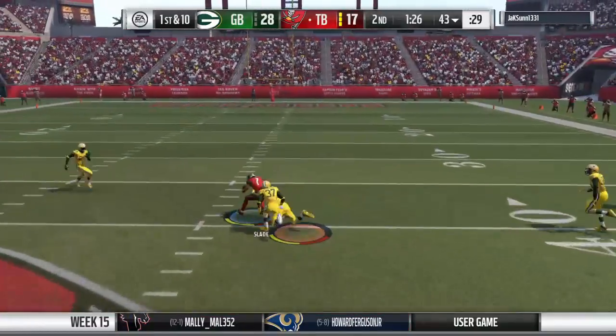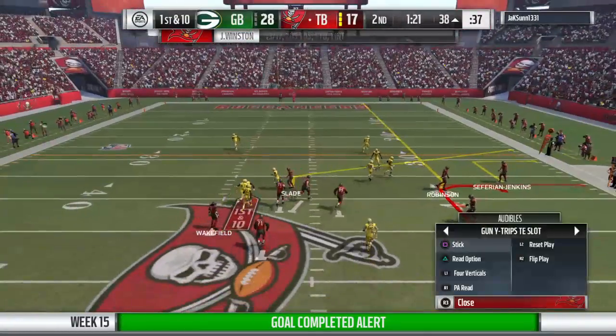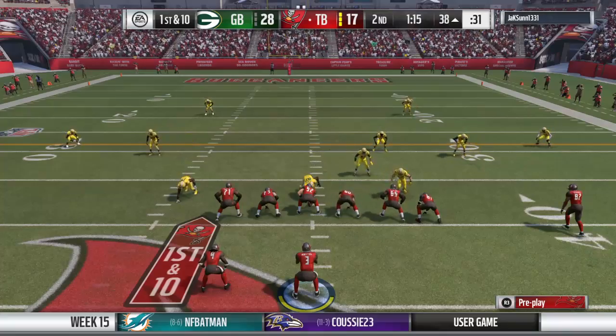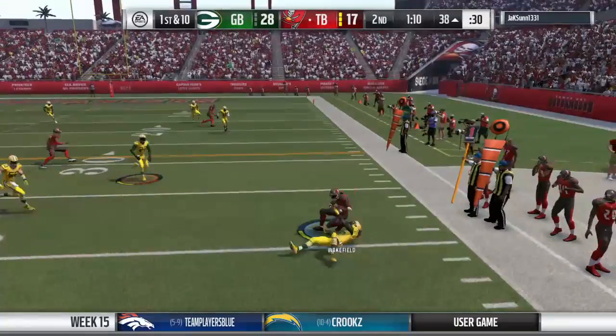To throw, Winston. He's got his man on the crossing route. It's a pickup of 19, and it's good enough for a Tampa Bay first. And the offense moving quickly to the line. They go play action here on 1st down. He's going to flip that out to the flat.